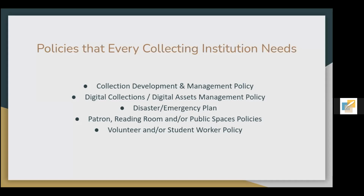Your patron policy also can help establish a tone for your institution and give your collections a voice to defend themselves. Like, this is how you should be using these things. This is how to not use these things. It's really helpful to communicate, because if you think that people won't do it, or that it's a natural thing, someone will prove you wrong. I've definitely had to write specific things like, do not stand on chairs to photograph books, because people have totally done that for whatever reason.